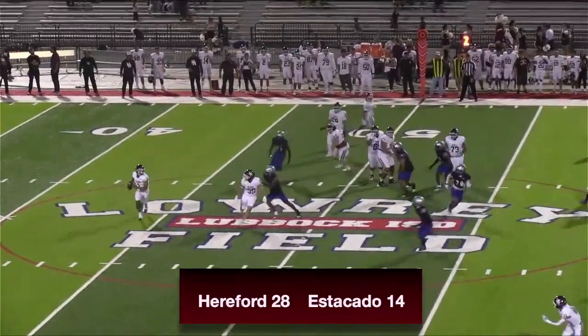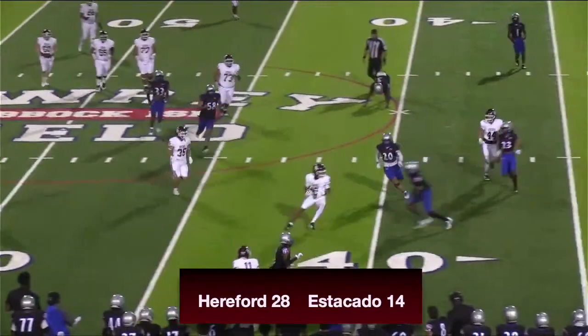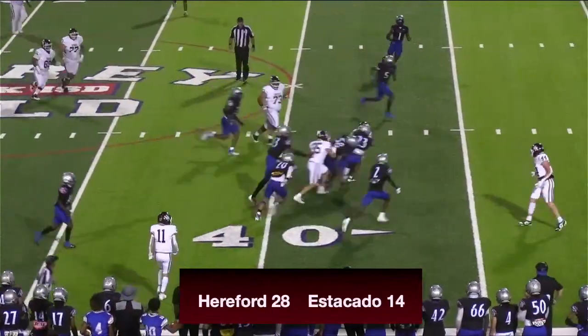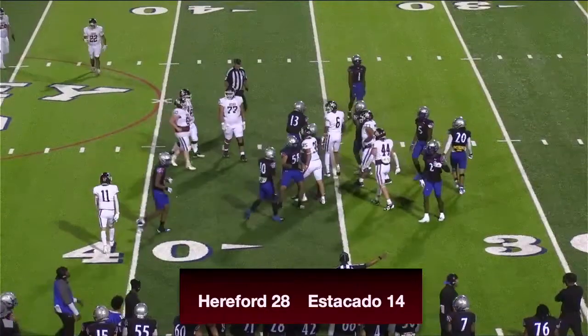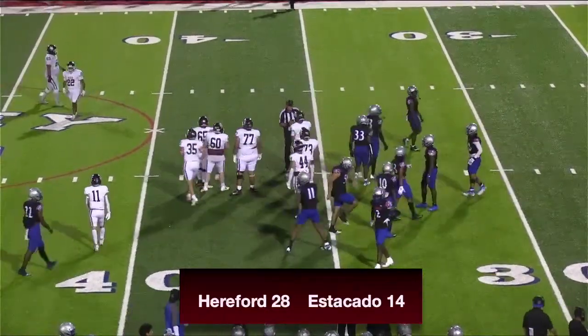Fake it, roll right. He wants to throw. Looking, throws back across his body. It's complete down to the 40. Gonzalez makes a man miss. To the 35-yard line he goes. A pickup of 13. It's a Whiteface 1st down.